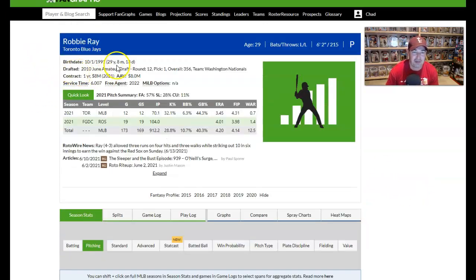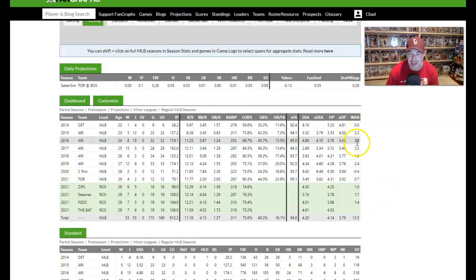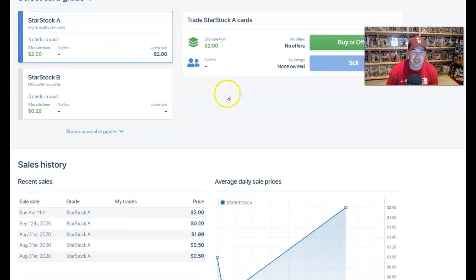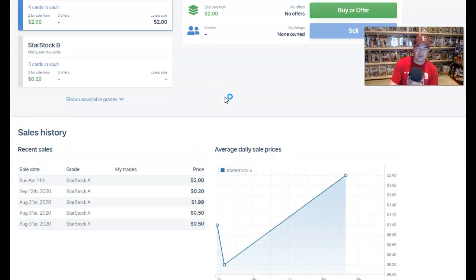But the problem is he's 29 years old and hasn't really had the huge season. He has some pretty nice seasons, but nothing to write home about, and he's got 12 wins to his name overall. So again, this is more of a trading basket guy, and now isn't on a streak like this. This is not the time to buy those guys.